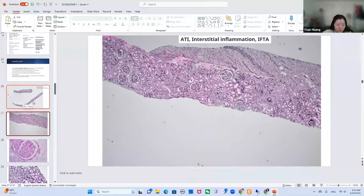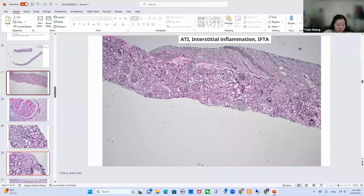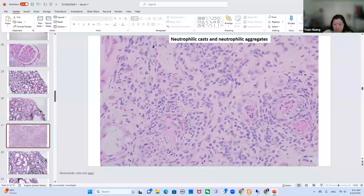I mean, there are areas that are more prominent with neutrophilic aggregates in the interstitium and neutrophilic casts, but these are focal. It's not everywhere. I have to look for it. It's more pronounced in one focus than another. Yeah.